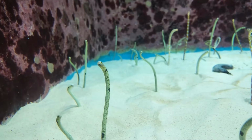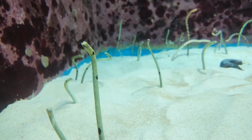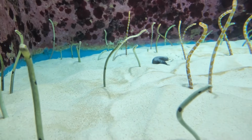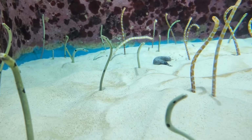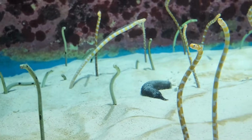And right next to them, you have these little guys, the garden eels. Two-thirds of their bodies stay buried underneath the sand, and they stick their heads out into the current, waiting for plankton to drift past. When you've got a whole group of them together like this, they really do look like they're growing out of the seabed.